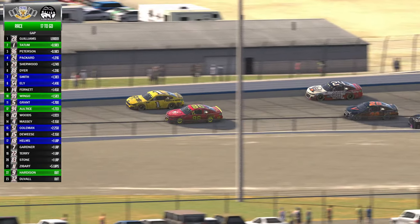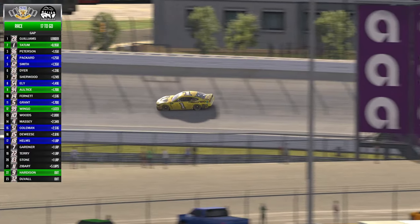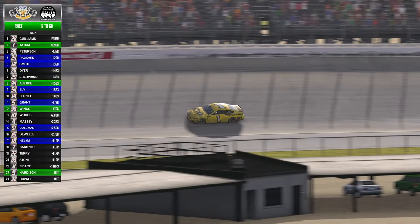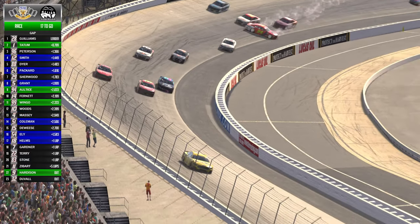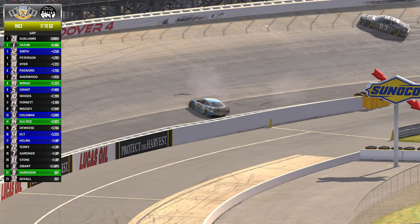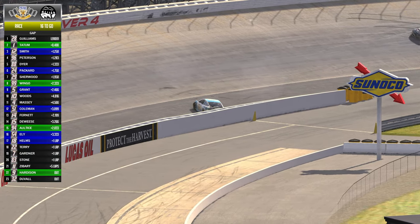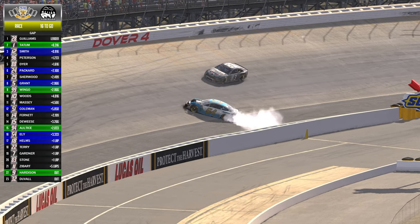Here comes Tatum in the one. Tatum went from like sixth or seventh to second in one lap, less than a lap, half a lap, from seventh to second. And wow. And maybe Gilliams knew he was coming. Anyhow, he got trouble. Jack Ely's crashed in 54, along with the 83 as well.